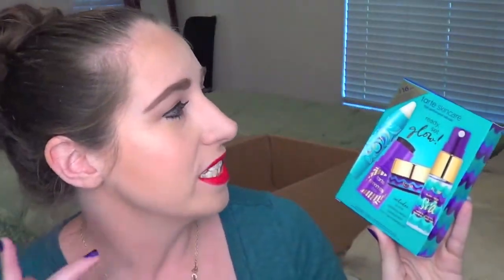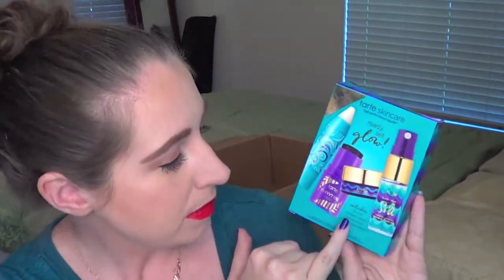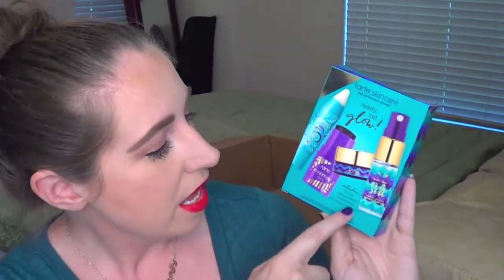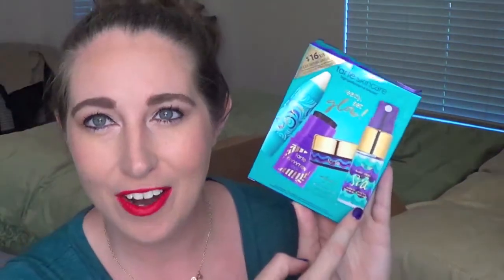Next up, I love these Tarte kits, and this one was a $16 value. It says it retails for $38 if you counted this all up. And this is their Ready Set Glow Kit. Now, a few of these things I already have. It comes with their new lip scrub, which is new to me. It also comes with an exfoliating cleanser. That's new for me. The Hydrating Boost Moisturizer I have and I love. And the 4-in-1 Marine Boosting Mist, I already have used one of these up and I absolutely love it.